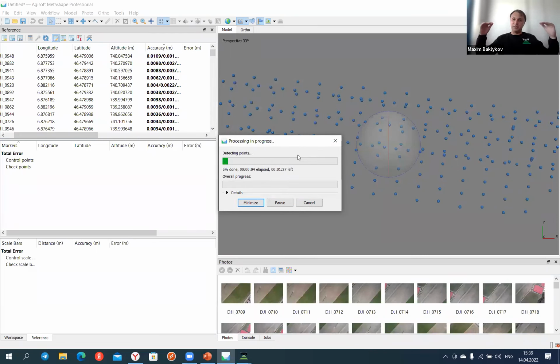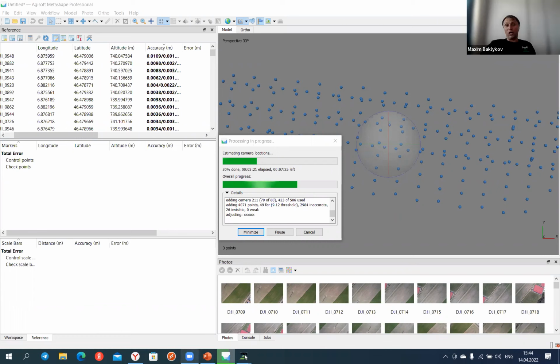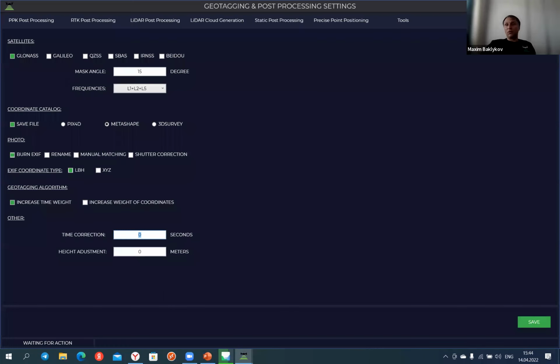Maxim, the team is asking, is it best to always uncheck the extra satellites? No, I would say that the best accuracy can be achieved with GPS satellites, and the next most accurate satellite system is GLONASS. But I would say that if you have enough satellites in the sky, and do you know how to check the number of satellites in the sky?